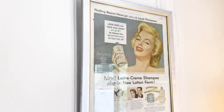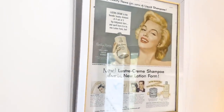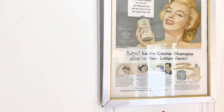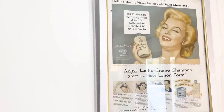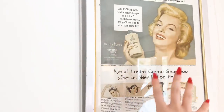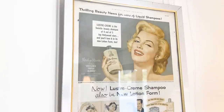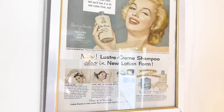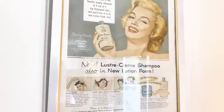So I also have this ad that I put on the wall here. I didn't really put it up properly. It's like hanging there, but I have to like fix it. But the frame had already broken, so I had to re-glue it and things like that into place. So we will have to change the frame because that's not original, just this is original, the piece of newspaper that is in there with Marilyn on it, with the luster cream champagne. If you remember, in my drawer back in my vanity, I actually had this one, so that's really cool.